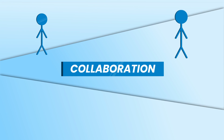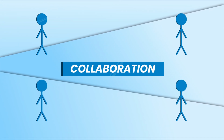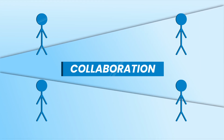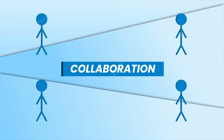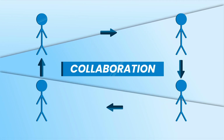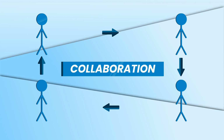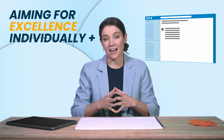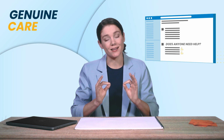This dovetails nicely into collaboration. Even though each team member has their individual roles, it's important to emphasize the value of teamwork. Every employee needs to understand their responsibilities in the context of serving the whole and forming a part of the bigger picture. This outlook will ensure that team members accept responsibility beyond just themselves. It's about aiming for excellence individually and collectively. With this in mind, you'll often see staff members supporting each other, sharing workloads, and pulling together to cross the finish line on projects.